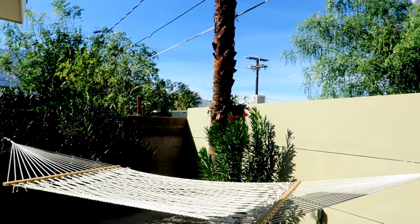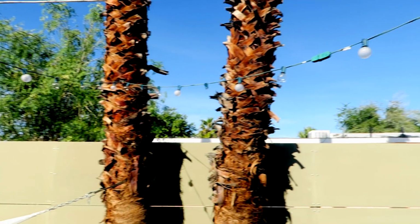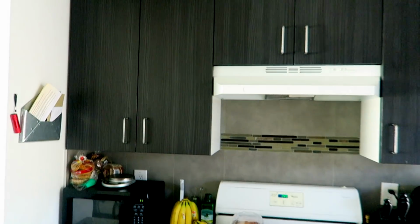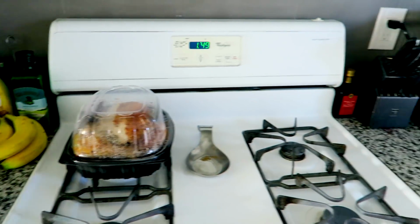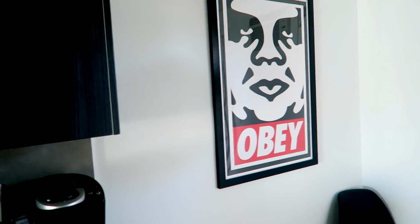I just, especially right now that it's getting kind of chilly and cool at night, it's really nice to hang out here. And then I have this right here. Here's the rest of my kitchen, right there. I have rotisserie chicken that I have to eat later on. My Keurig coffee mug.